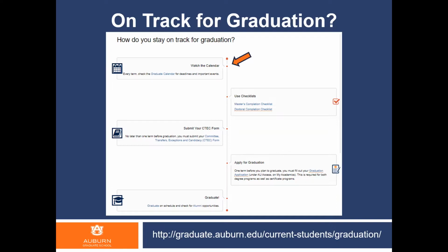With those dates and deadlines in mind, doctoral students should work on any qualifying examinations, written or oral, scheduling the defense, and any other program requirements in advance of the deadlines to allow time for required revisions or additional approvals that might delay submission to the graduate school.